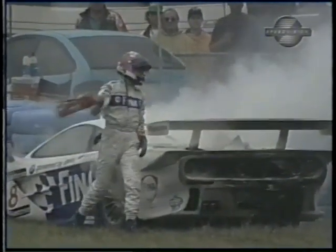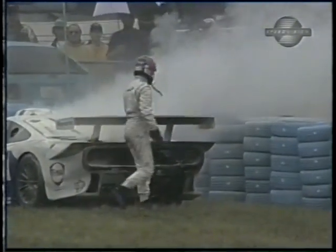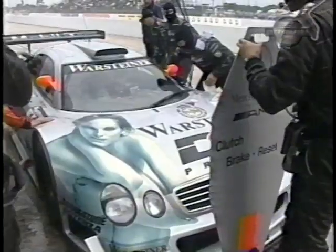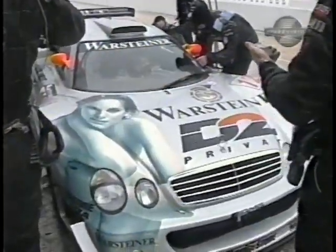Wasn't it Kellner's that had the big fire at Le Mans? Look at the frustration. Yeah, a couple of the Porsches burned up. Poor J.J. Lehto. Came in here with a nice little points lead, put the car on the pole, and everything is just falling apart for them. Alexander Wurz in the pits now.